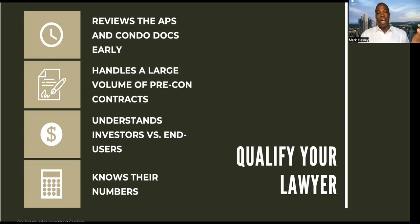Just a helpful tip for everybody, there's only a handful of real estate lawyers throughout the GTA that pretty much draft all the agreements of purchase and sale for all the developers in the city or in the GTA. So having your real estate lawyer specialize in pre-construction is key, because if they're able to recognize an agreement of purchase and sale from a certain lawyer, they'll know exactly what to focus on in an efficient timeline, which should give you peace of mind that you are getting the best information in a timely manner.